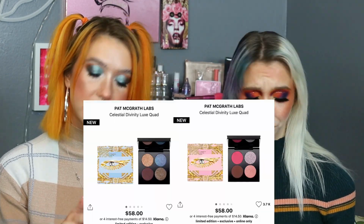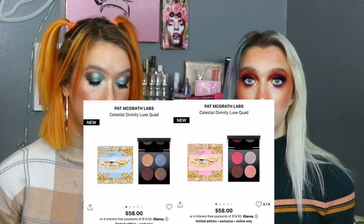So Pat McGrath launched new quads. Last year we only got 1 quad, and there were 2. I think there's 3 this year, but there's only 2 on Sephora right now. Yeah. But the one from last year that's no longer on Sephora, I think Pat still has it on her site. I have kicked myself in the ass every day because I didn't buy that thing.